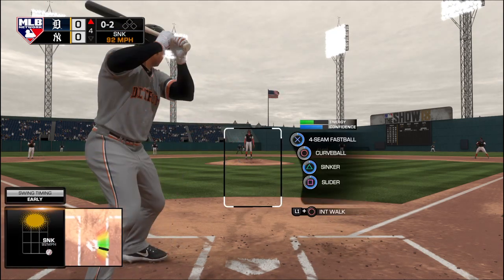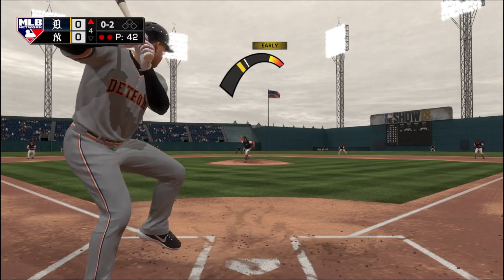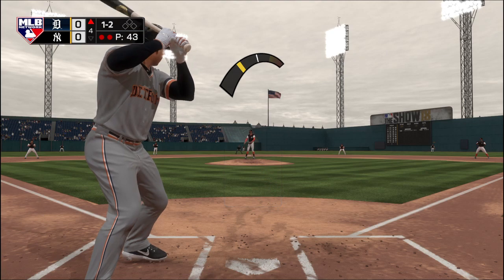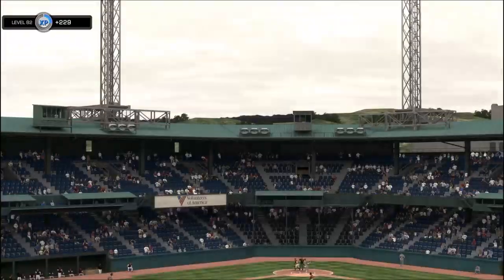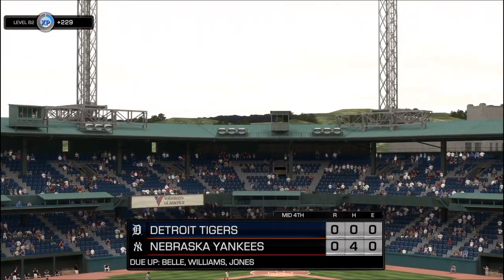Good cut that time by Cabrera, but he couldn't come up with it. It's 0-2. Trying to get Cabrera to chase there, but it's 1-2. You know, Matty, I'm not surprised by that pitch. Raise the eye level a little. And we'll have to leave it there as this is strike 3, and that will retire the side.